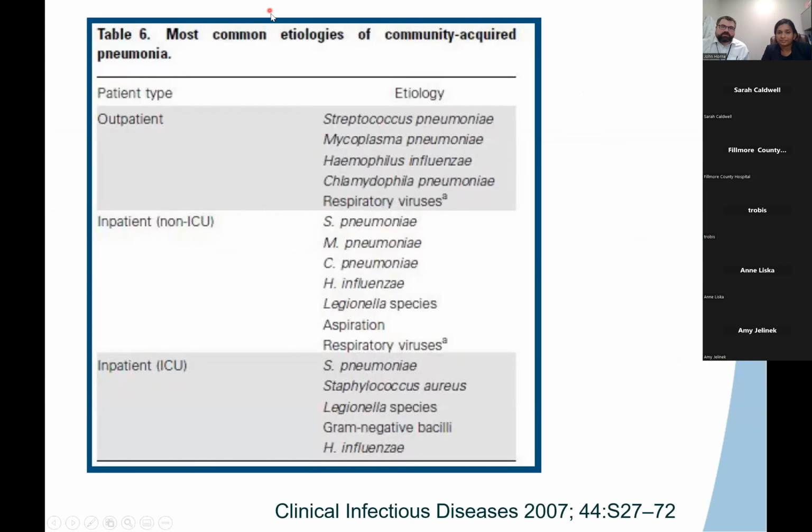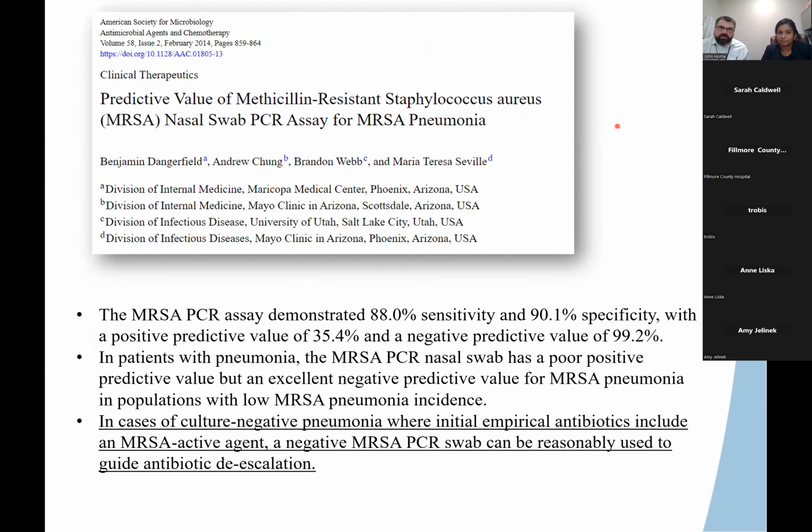And then this is again the most common etiologies. So whatever you give, you want to make sure that you're covering strep pneumo really well. And just keep in mind, it's better to think of what bugs I'm trying to treat and which antibiotics would treat those bugs, more so than thinking the ICU always needs this, or the medicine floor always needs that. It's better to think of what bugs am I trying to cover with the antibiotics that I'm choosing.